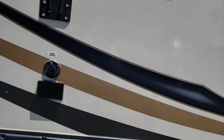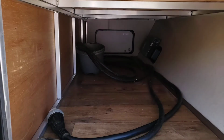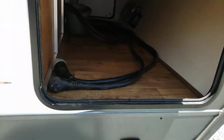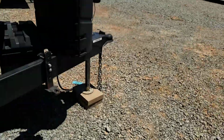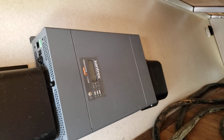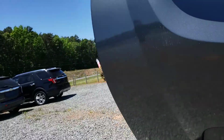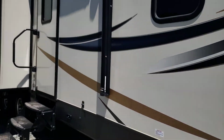Ready for your backup camera, pre-wired. I mean, very easy to use. All of your plug-ins, all of your accessories, everything very accessible. Through and through storage. Oh, you guys got to see the inverter on this thing. Check this out. That is a massive inverter for all of your electronics and everything that you need. No leaks, no soft spots. Pull straight as an arrow. Let's go inside.